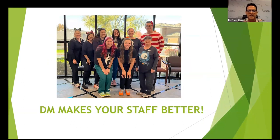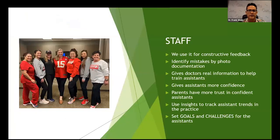How does DM make your staff better? So many ways. We use it for constructive feedback. We use it, basically, it's great photo documentation. If somebody's not clipping wires, somebody's not putting power chains on correctly, it's just a great way to get your staff trained consistently to get them to do things the way that you want them to do it.